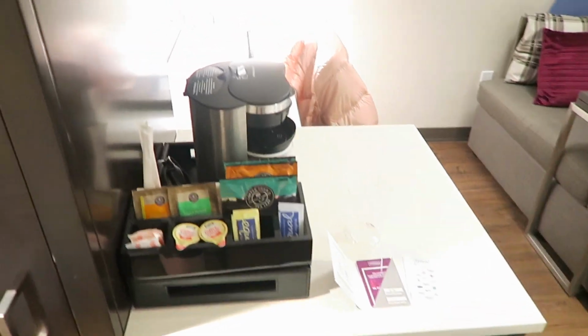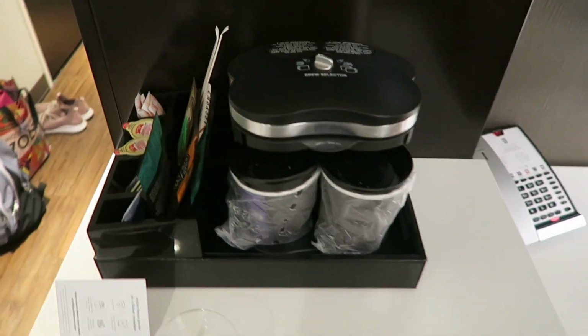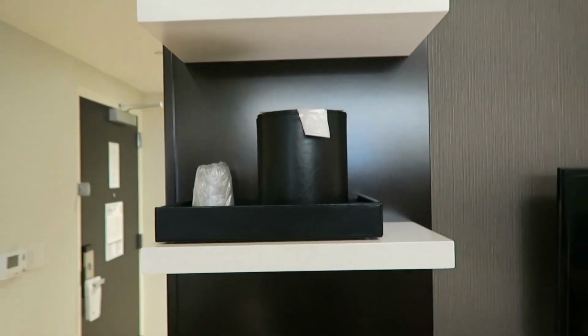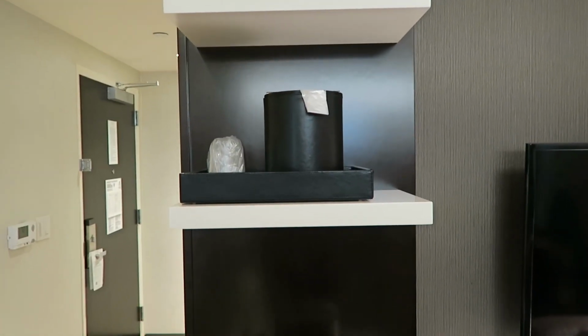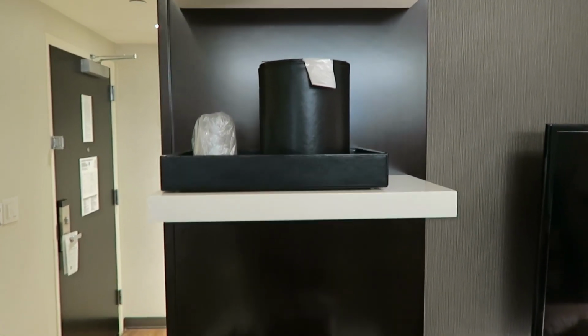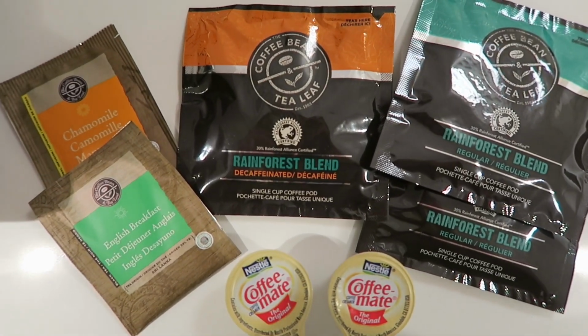All right, and then you have a little coffee maker. I'm not a coffee drinker, so I won't be playing around with that. And then some shelves. I love shelves. They're my favorite thing ever. I'm only staying one night. I'm on a work trip, so I won't be utilizing a lot of this, but it's still nice to have. Here's your selection of coffees and teas in the room.